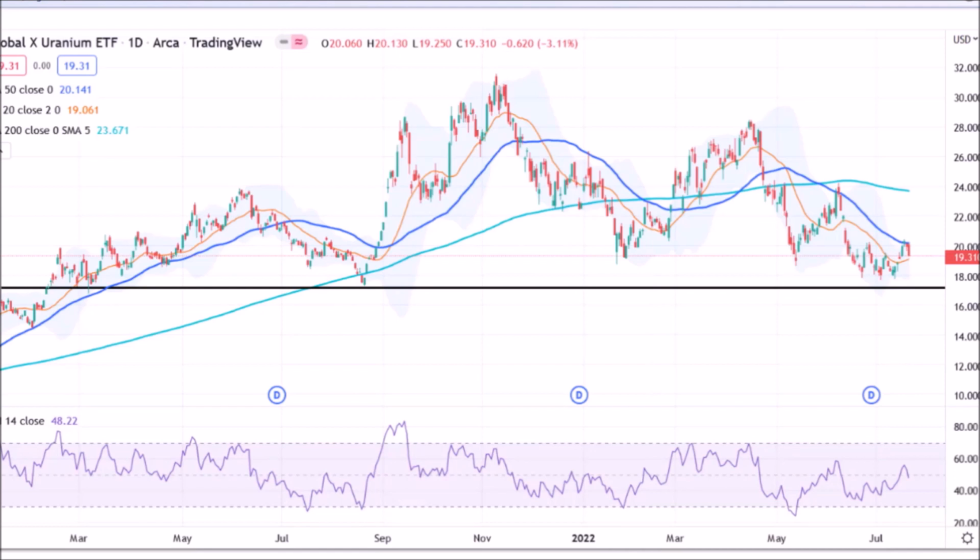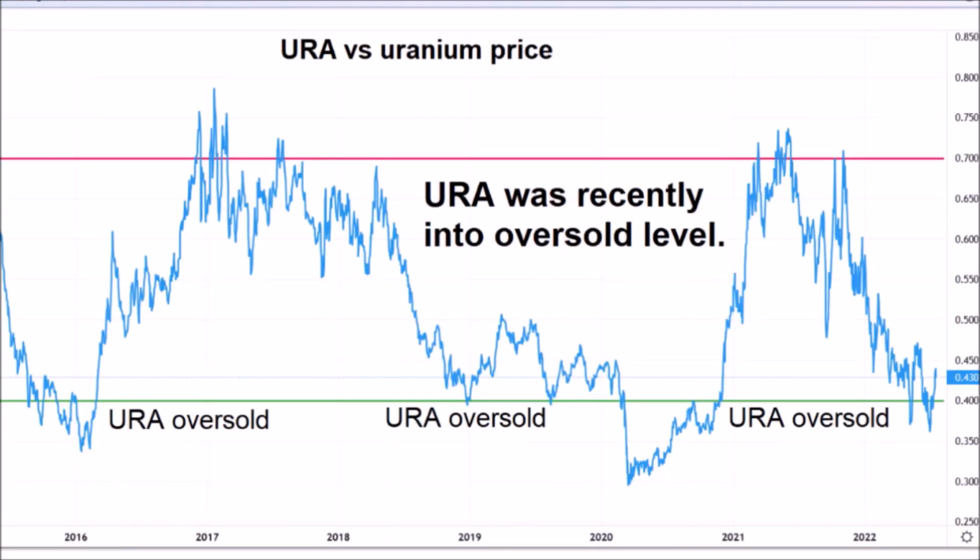Next, as cycles are closely related to market sentiment, let's have a look at my way of trying to measure the market sentiment in the uranium industry, where we look at the ratio of producers to uranium price, URA versus uranium price. Again, I've looked at this chart in the previous report as well, and perhaps when this ratio reaches somewhere around 0.4, that's where uranium producers are too cheap compared to the actual price of uranium.